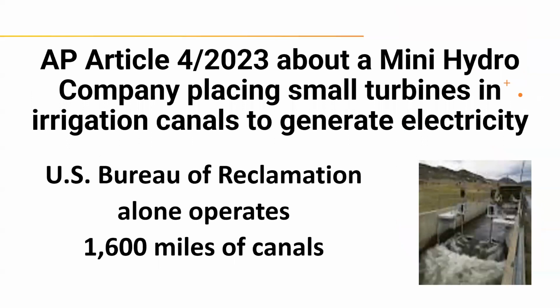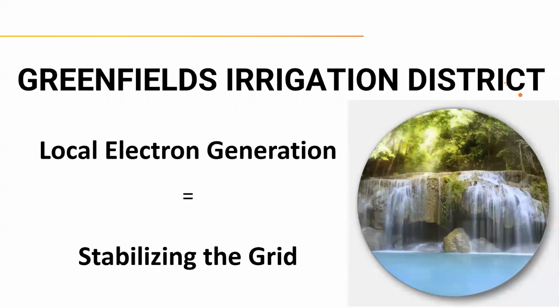I first got excited about this concept of the small turbines. I read an article in April about a mini hydro company placing small turbines in irrigation canals to generate electricity. In that article, it said that the U.S. Bureau of Reclamation alone operates 1,600 miles of canals. So it seemed like a really great use of water flow that's already existing. Right around that same time, Erling Jewell came and talked to us at the PSC about Greenfields, and I feel grateful that I was able to go on this field trip.